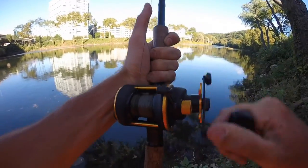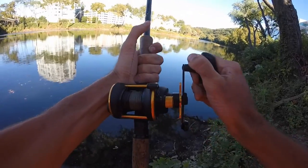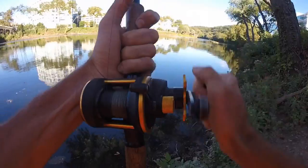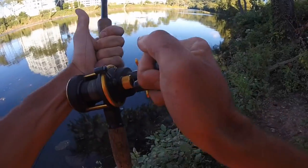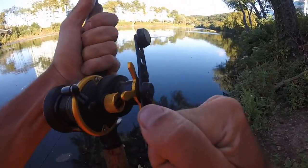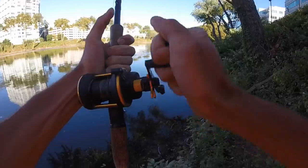It's actually pretty slow. It's been about 20 or 30 minutes since that last little bite I had on this trout head. It's not real hot, but that's kind of to be expected in these conditions. This fish is a decent size. Decent size flathead. He's flopping around out there.